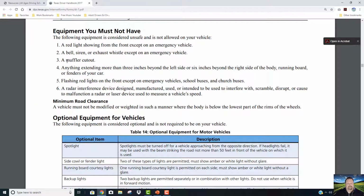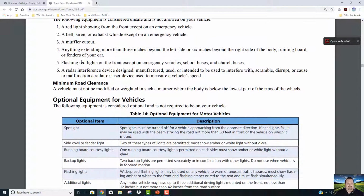Muffler cutout. I know a lot of teens like to cut their muffler, get that loud noise going. You can't cut out your muffler. Anything extending, this may be right here, maybe on your test. Anything extending more than 3 inches beyond the left side or 6 inches beyond the right side of your vehicle. Okay, so 3 inches on the left, 6 inches on the right. All right. Any flashing red lights on the front except for emergency vehicles, school buses, and church buses.